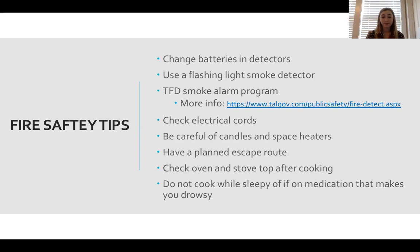And then kind of piggybacking off of that, you don't want to cook if you're sleepy or on medication that makes you drowsy. That's just a general safety practice, because if you're sleepy or drowsy, you're more likely to make mistakes and either hurt yourself or cause a fire. So if you're sleepy or drowsy, it might just be best to eat leftovers that night or have something that's in your pantry.